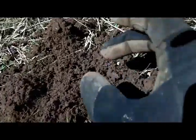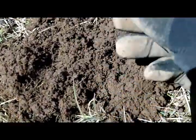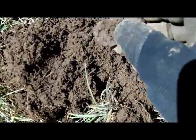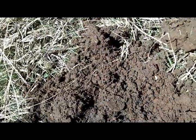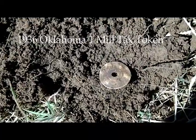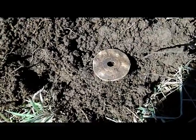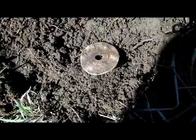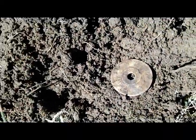I think we got another token here. Yep, it is a token. Boy, they must have had a bunch of these things. Let me clean it up and I'll show you. Yep, that's another token. It looks like the same kind. We'll clean them up, check them out. It might be the Missouri one, whatever you call them, tax receipt. Yep, that's what it looks like. Looks like the same thing. All right, moving on.